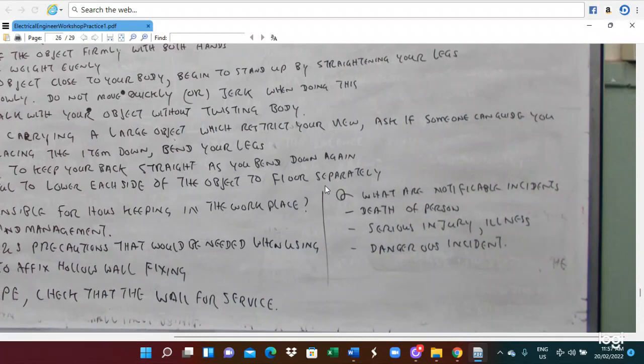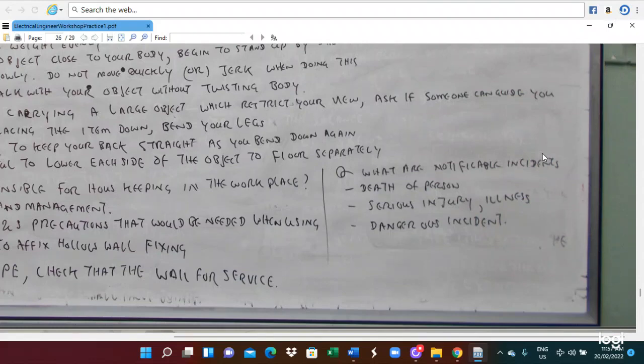What are the notifiable incidents? Death of a person, or serious injury, illness and dangerous incident, those are the notifiable incidents.